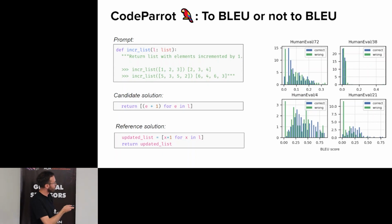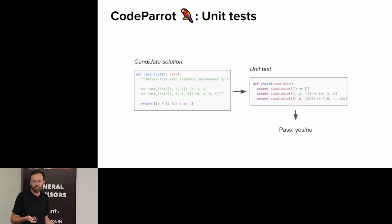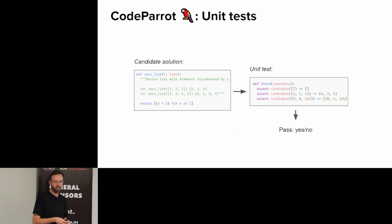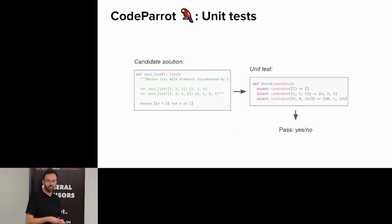But just before I move on to the solution, on the right-hand side you can see that whether the answer is correct and the BLEU score don't correlate very much. So you don't want to use BLEU. You could do parsing, but it's kind of a pain. In software engineering, you have a much better tool: unit tests. You can just write a unit test and check whether it actually does the things I hope it does. Still, unit tests may not cover everything, so maybe the model is fooling the unit tests. But that's one way to do it.